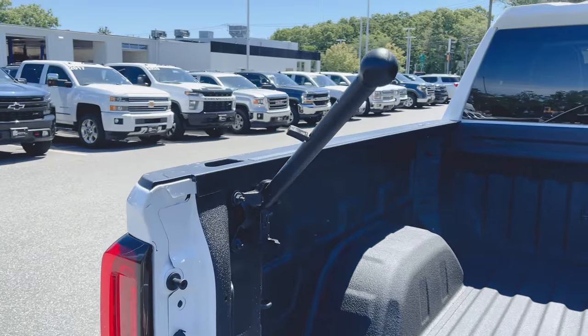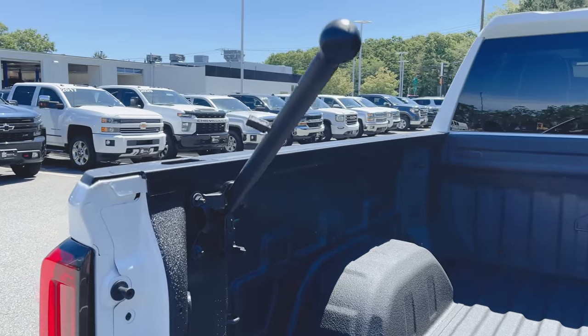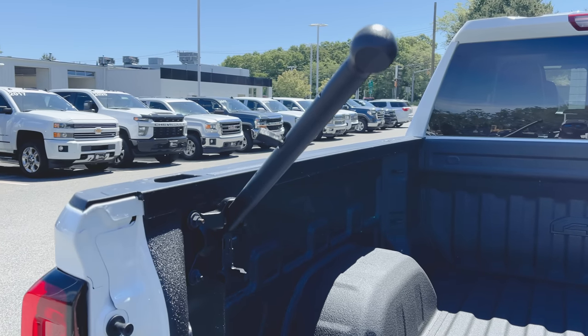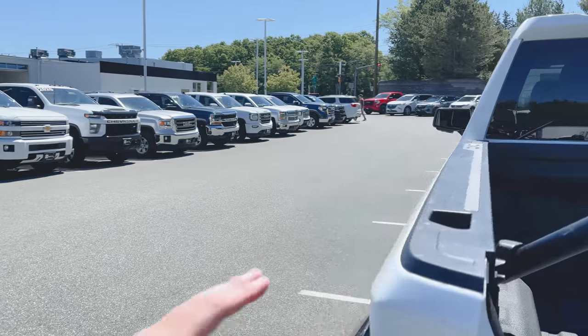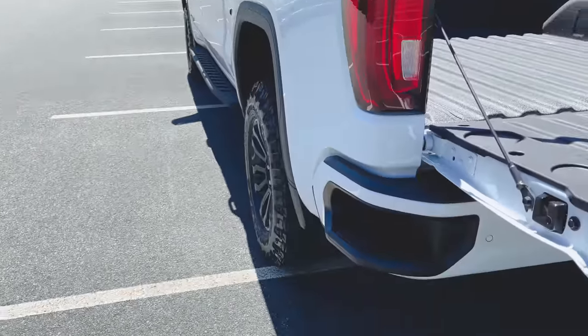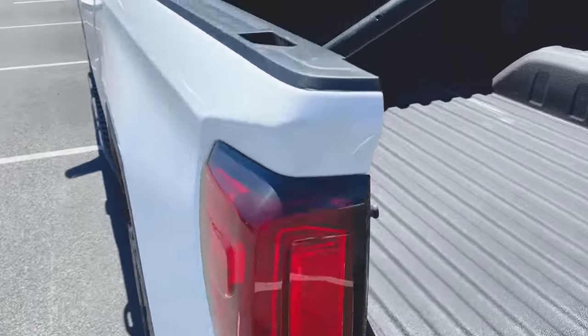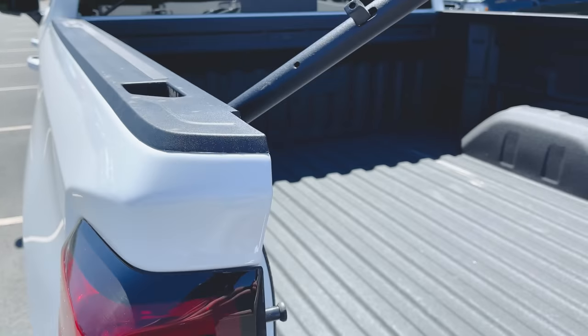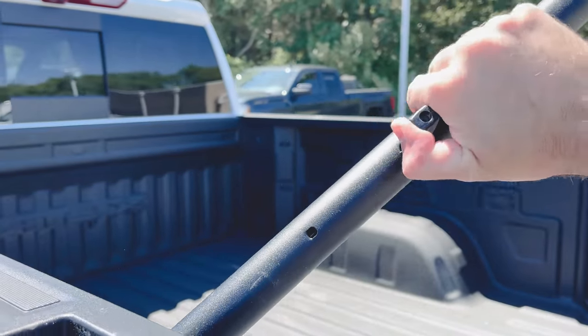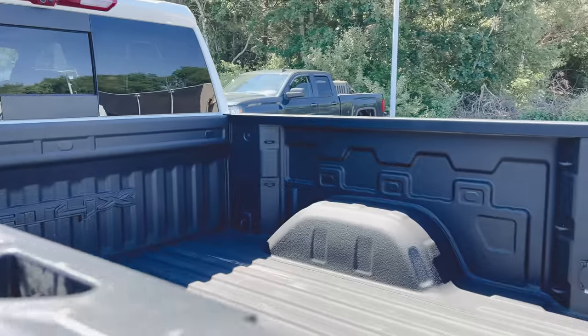multi-pro grip handle. I don't actually think they call it the multi-pro grip handle, but I do. Makes it easy if you have bad knees or something and you wanna pull yourself up into the bed of the truck. For the longest time, I've always just used these as my handle. So you throw one foot in the easy stepper bumper, grab this hand grip here and yank yourself up and you're kinda good to go. One thing to note is you're gonna throw this down before you put the tailgate back up.